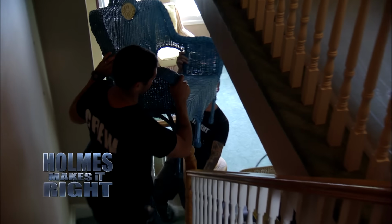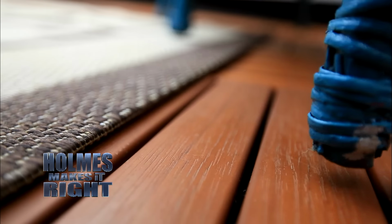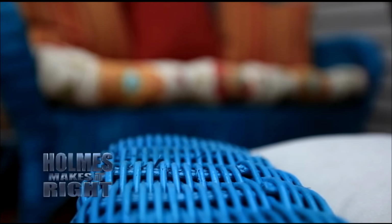I am really excited to see the finished product because I will know that what's underneath it is absolutely watertight. And I will know that all of the leaks from the various points of water entry have all been addressed, and there's no more mold in my house.